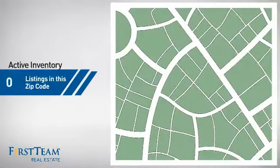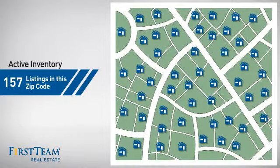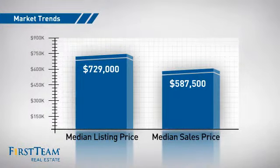Wondering how it stacks up against the competition? There are now just under 160 homes on the market within this zip code, with a median list price of just over $700,000 and a median sale price of just under $600,000.